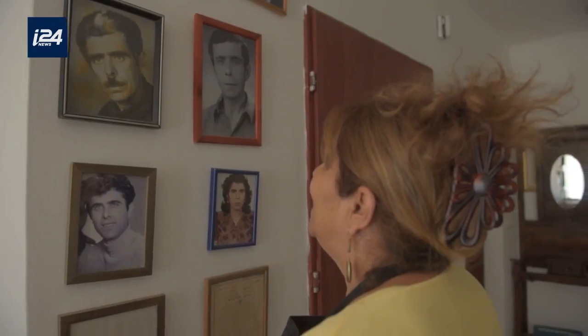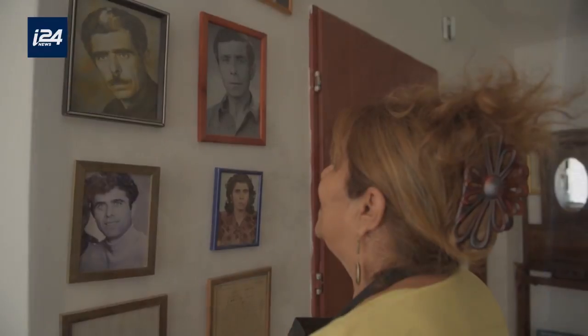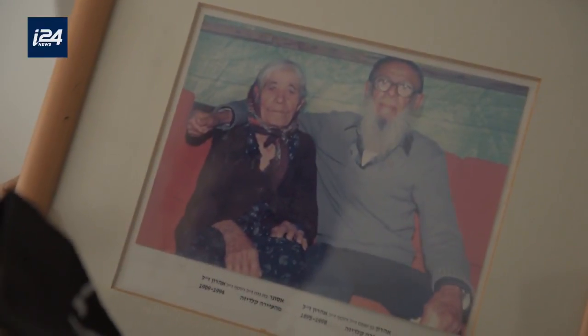My parents immigrated from Kurdistan to Israel in 1951, and I was born here. I think it was only after giving birth to my daughter that I experienced a real attachment to my Kurdish background.